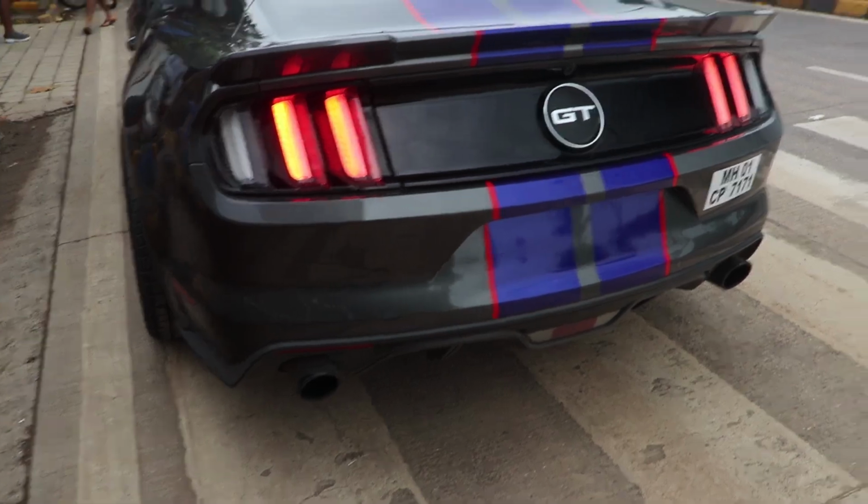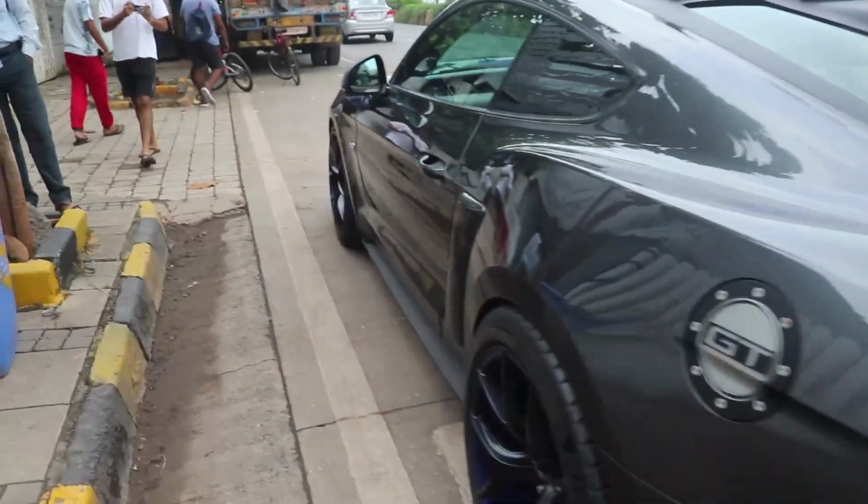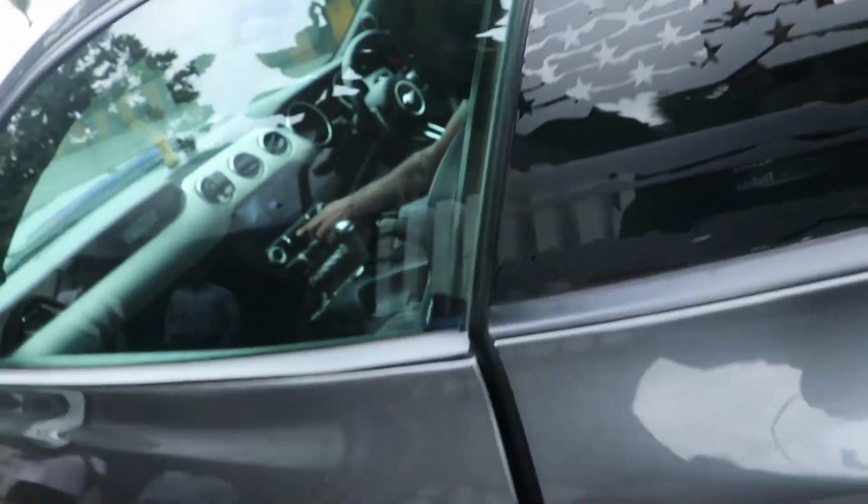What's up, guys? Good morning. Dekho, just we have in the morning and we have two Mustangs over here. Oh, that with the over loud exhaust, and this is the, oh my god, the 720 bhp supercharged. So we'll be joining him now. Let's go.